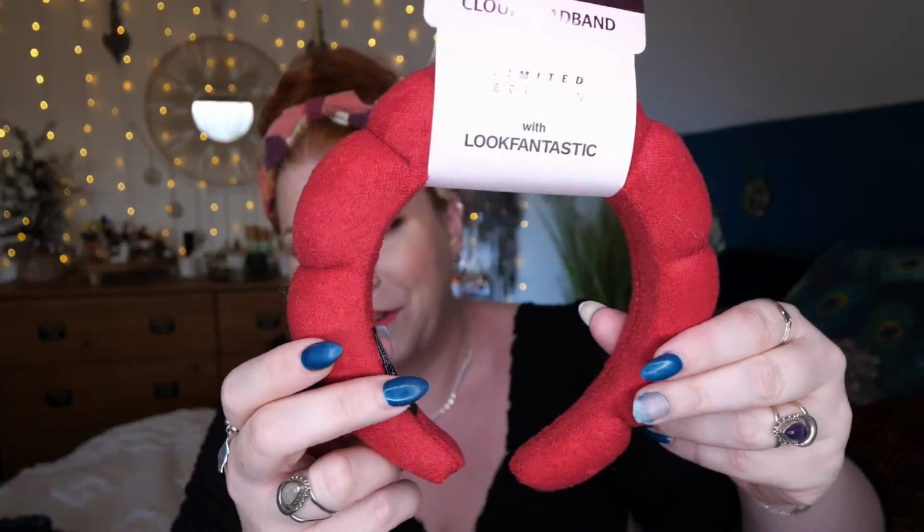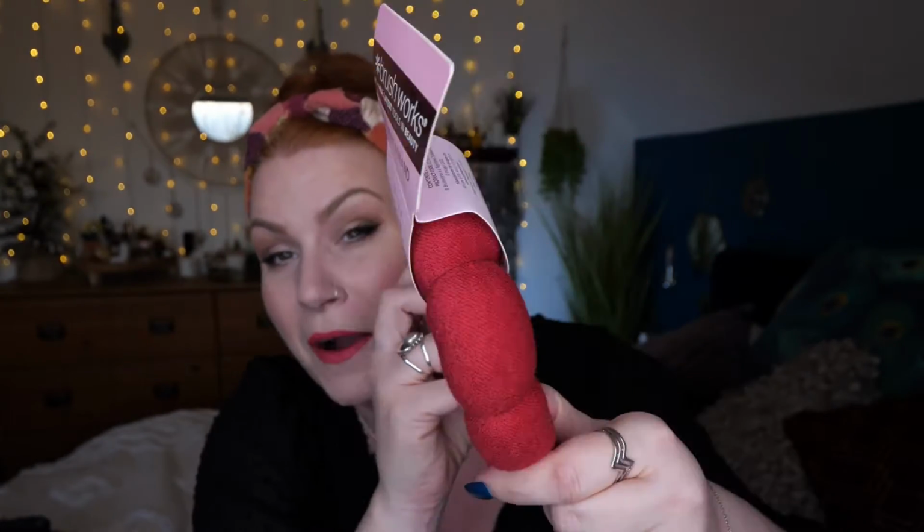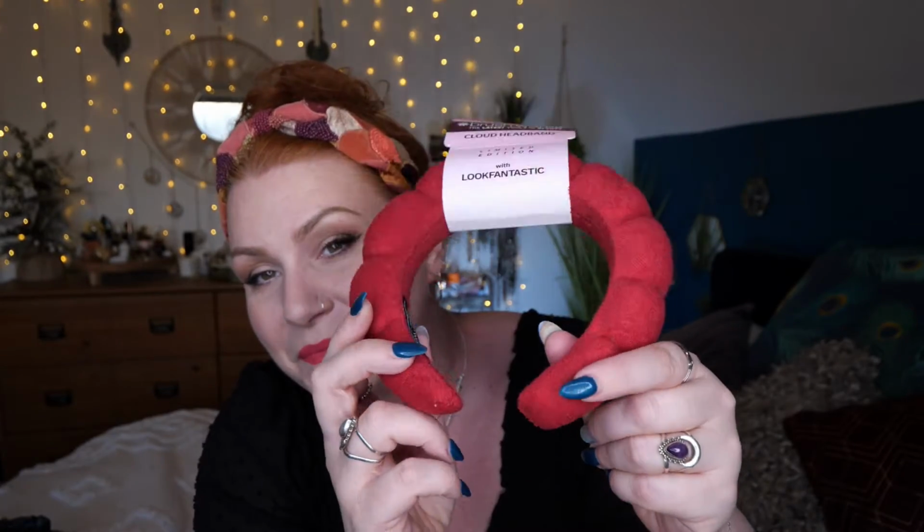It's a headband. This is by Brushworks. It's a cloud headband, limited edition with Lookfantastic. I really like these. I think they're really, really cool. I don't own one, but you see everyone wearing them all over TikTok and Instagram. Yeah, they're really cool. I really like it. This cloud headband is worth £10.